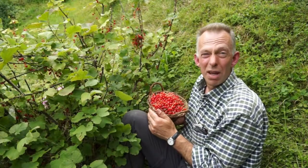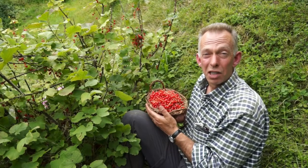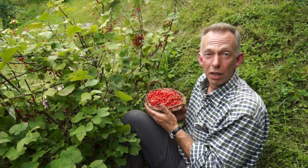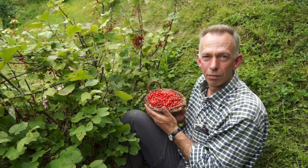It took about 5 minutes to pick this basket full, and I'm feeling a bit like a 10-year-old at a pick your own. There's 2 big differences. One, I'm not 10 years old anymore, and the other one is we don't have to pay for them. Let's go make some jelly.